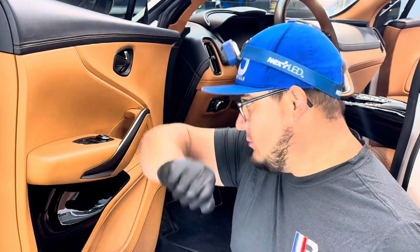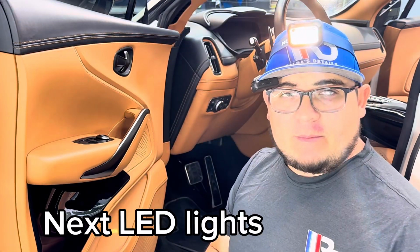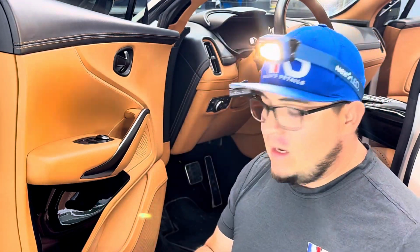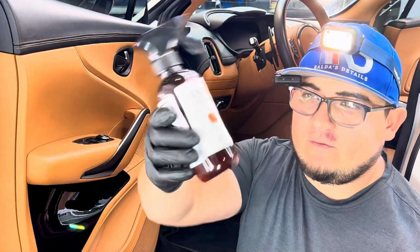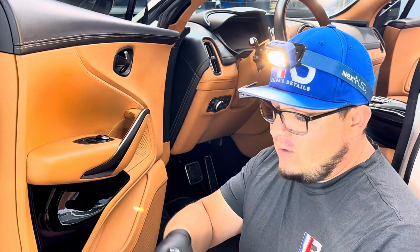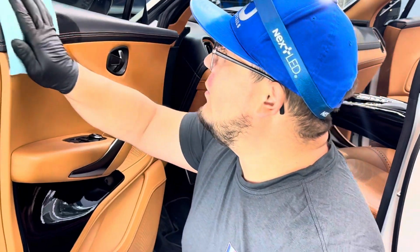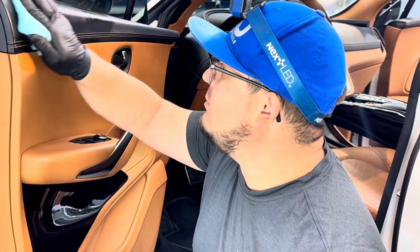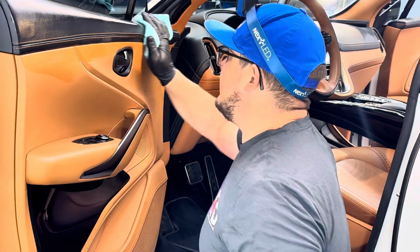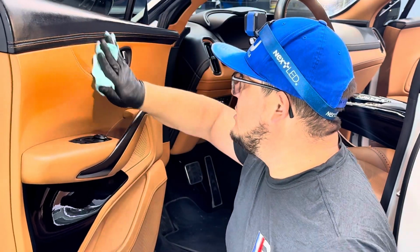All right, guys, so before the application, it doesn't work with the glove. Before the application of the ceramic coating, we want to make sure that we have our dedicated leather cleaner. And for that, we are gonna be using this one here from Dr. Business. And as well, we are gonna be using a brand new microfiber towel. So this is gonna ensure that we are removing any body oils from the surface, which affects the way the coating is gonna bond to the surface.